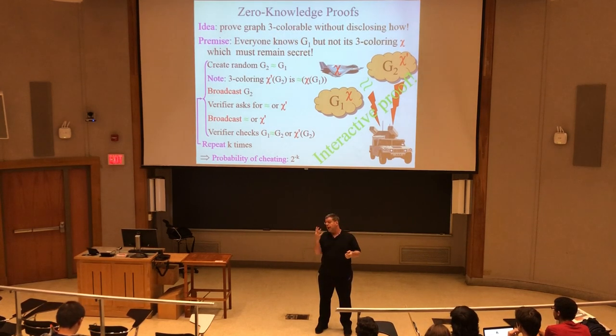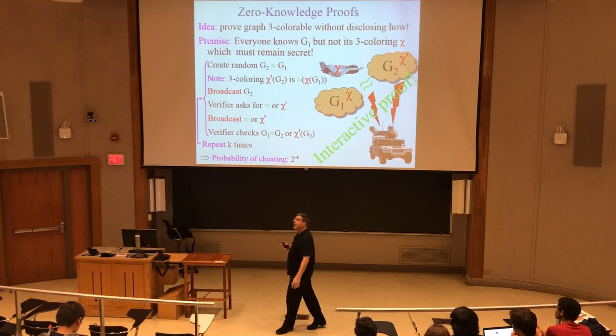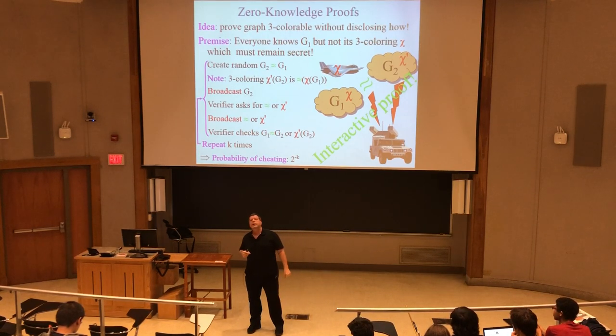So if I know the coloring of this graph, and I give you an isomorph of this graph, whoever sees the isomorph doesn't know the coloring and doesn't know the isomorphism. But if I know the coloring and I know the isomorphism, I know the coloring of the isomorph simply by pushing the colors through the isomorphism, and I know how to color the isomorph. But your adversary doesn't.